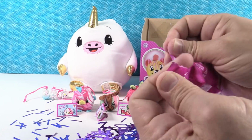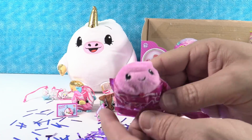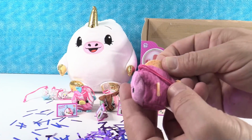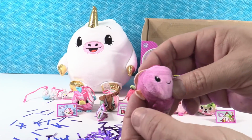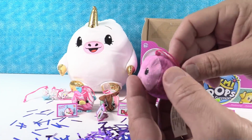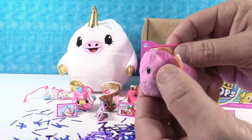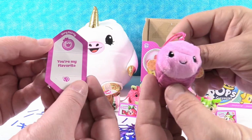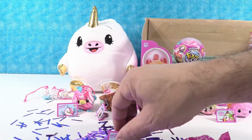All right, let's see. Who do we have? Oh, that's cute. What is it? It's a fishy, I bet. Look, it's a little like a waffle cone fish. Those would not last long in the water. Nope. They would disintegrate. You have another rare. Do I? This is Sweetie, the goldfish. Sweetie's a rare. Sweetie smells like blueberry. See, very berry. You're my favorite. Here you go. Thank you.